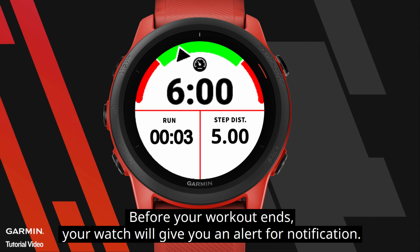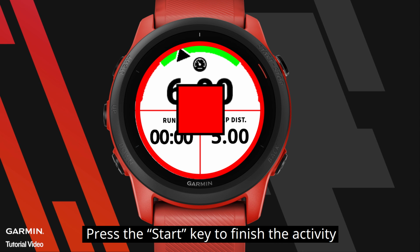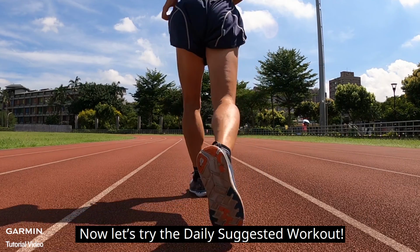Before your workout ends, your watch will give you an alert for notification. Press the Start key to finish the activity. Select Save. Your data can be uploaded to Garmin Connect. Now let's try the daily suggested workout.